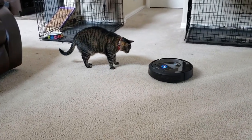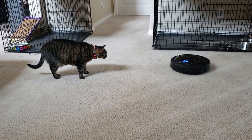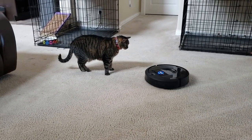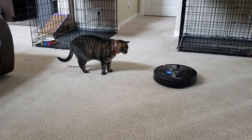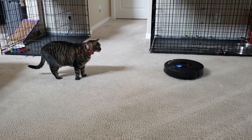Oh, found a spot where there's extra stuff. Go back over it. So it's not like mowing the yard, sweetie, because you usually don't have to go back over it again and again to get it. In the backyard you do when it's too high. Yeah.